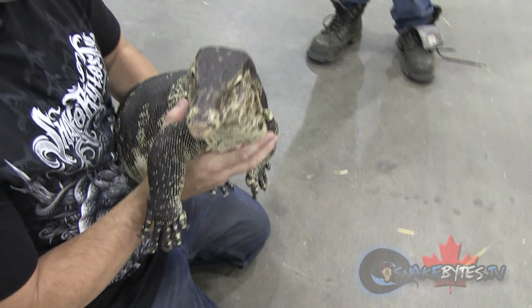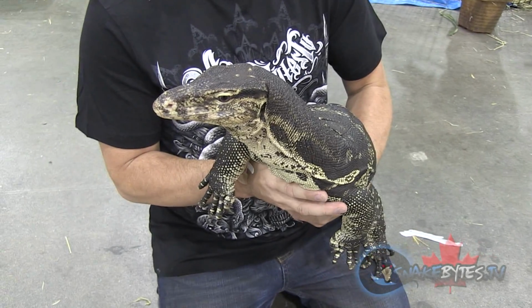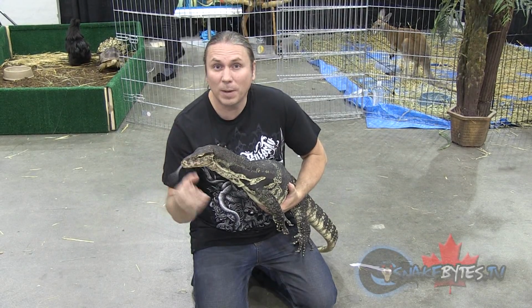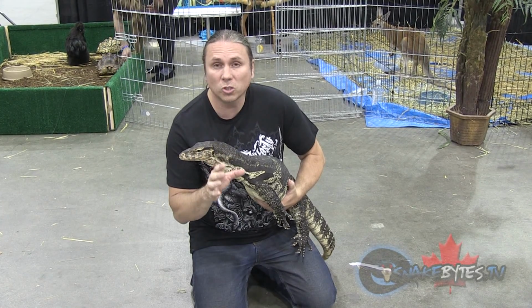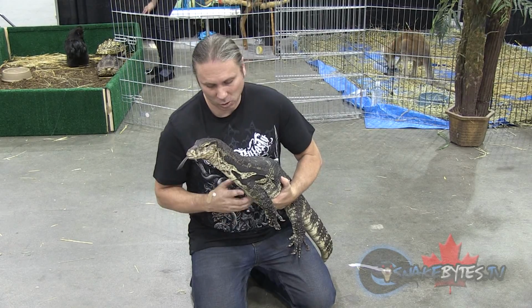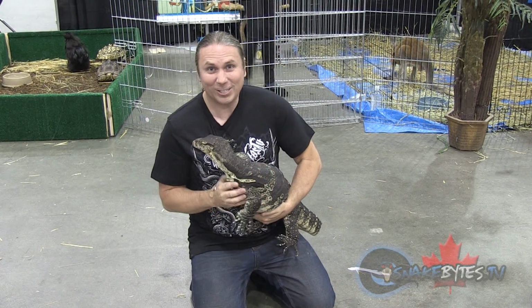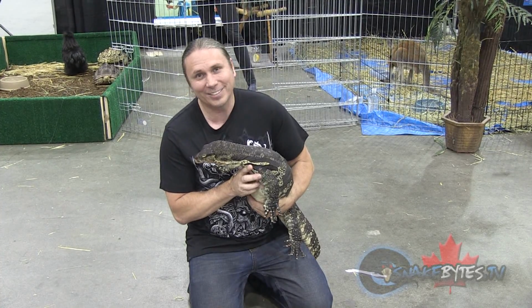Now the thing that's really cool is not only do they have that long forked tongue, but also you can see that the nostrils are on the very top of the nose. That's because they spend a lot of time in the water, and they obviously need to breathe. But these are also really adept climbers as well. And although she's a hefty animal, I tell you what, she is just puppy dog tame. What a sweet, sweet lizard.